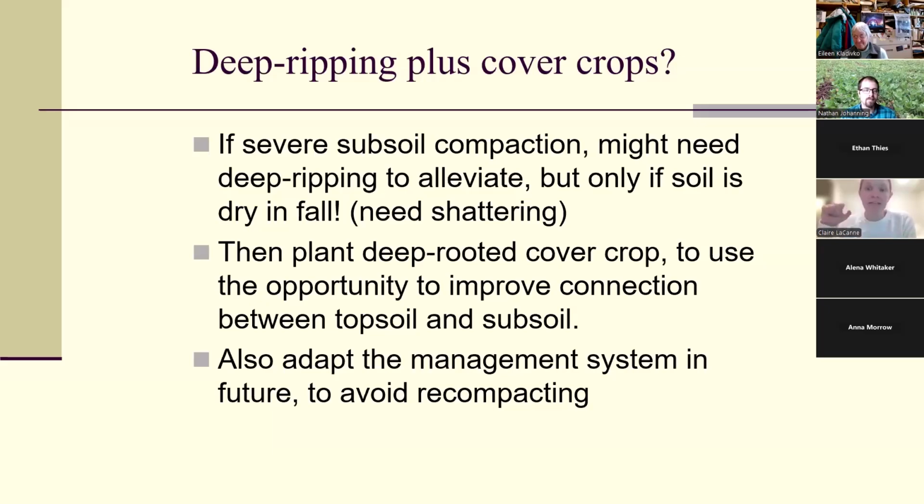Going back to Eileen's briefing, instead of installing tile, would it be better or more cost effective to put a different cover in the poor drainage area, one that is more suitable for that environment?